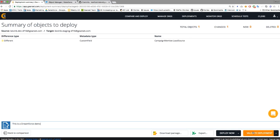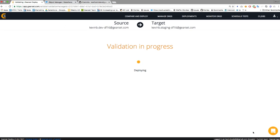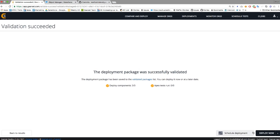Not quite ready to deploy yet, so I'll just do a validation. With the validation, we're going to use, again, those same Salesforce APIs. We don't bypass anything. We just upload it to Salesforce. Salesforce verifies that the package is good, it can be applied to your org, runs all of the tests, and you're good to go. If I wanted to, I could now deploy that directly, or I can schedule it.